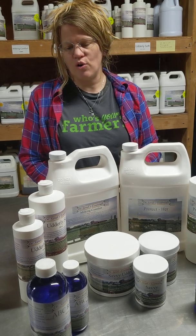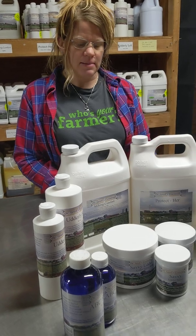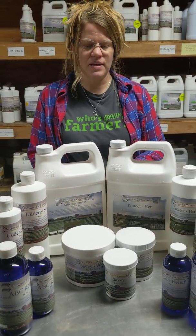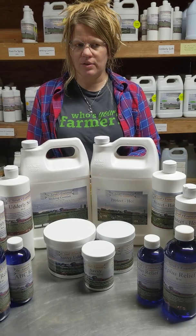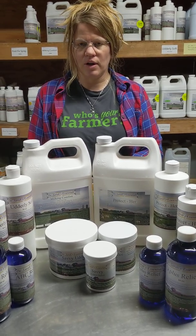Farmers get paid, as you know, on your milk quality. So if we can do things to lower your somatic cell count, you'll get paid more for your milk per hundredweight. So give me a call if you're dealing with any mastitis or milk quality issues, and we can set you up with a protocol and the best products that will work on your farm.